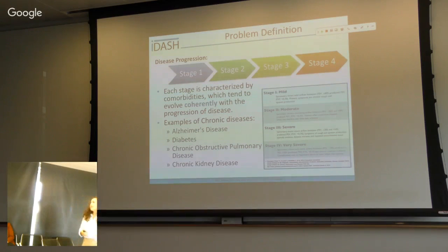So the problem definition, once again, we're looking at chronic diseases. There are things like diabetes, which was just mentioned, or Alzheimer's, which doctors and researchers have found progress through certain stages. And each stage is characterized by different symptoms that the patient has. And of course, these symptoms change along the way, and that's how a patient progresses through these stages.